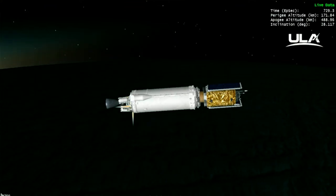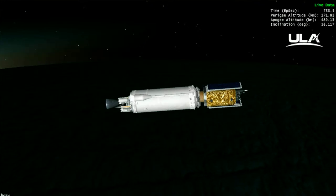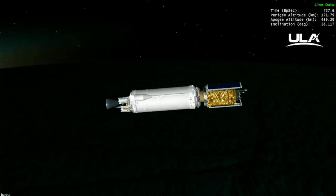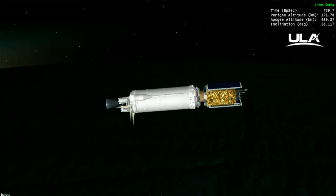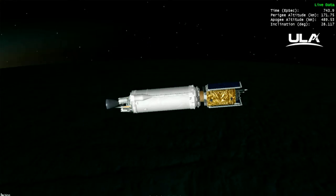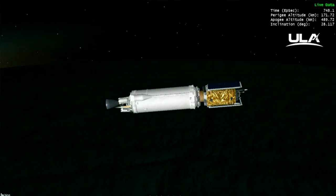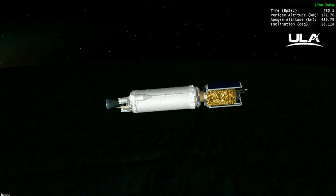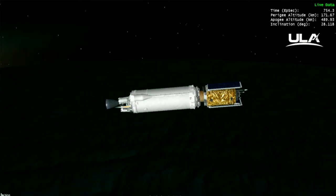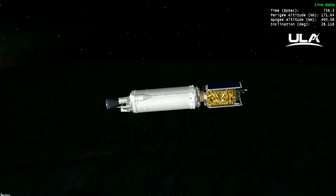At this time, the GOES-T spacecraft and ULA's Centaur upper stage are in an unpowered coast phase that will last approximately 11 minutes. The coast allows the vehicle to move to the optimal orbital position in the orbit prior to beginning the second main engine burn. The reaction control system is operating at the 100% settling mode at this time.